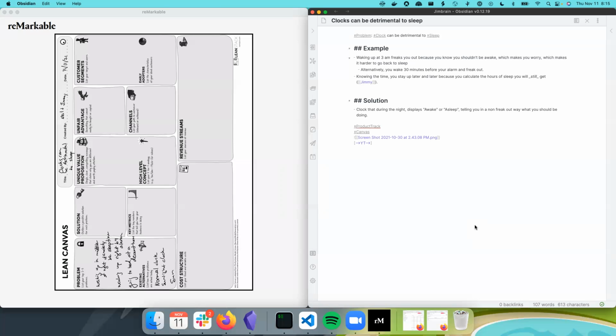Over to customer segments. All right, all the way over to the other side. Sorry, this is horizontal for y'all, but I haven't figured out how to make it normal. Target end users. This is an interesting question. I hadn't thought about this.